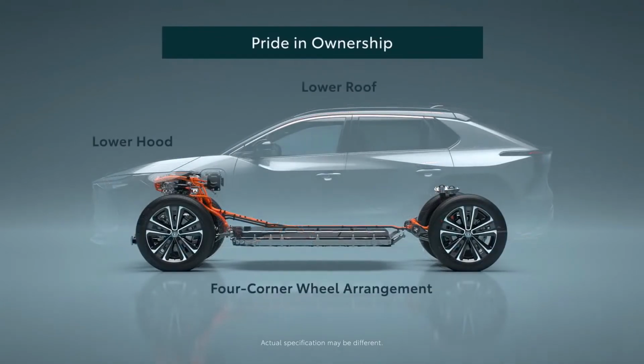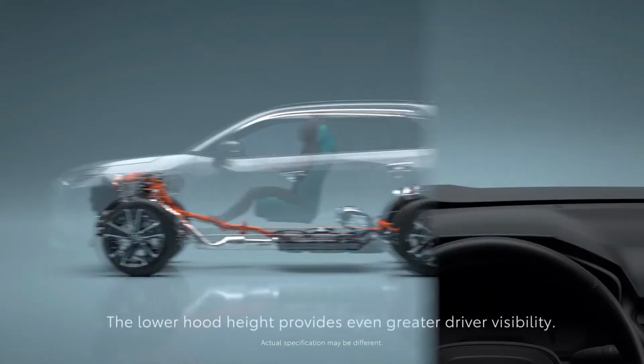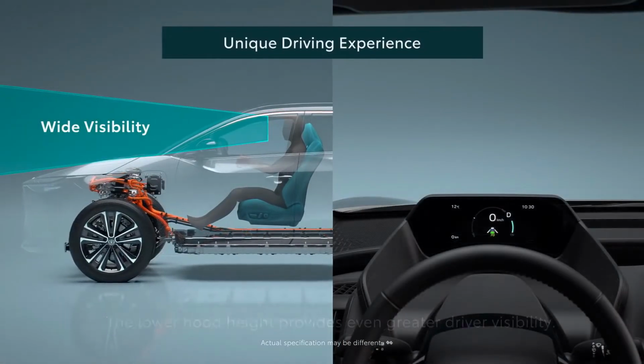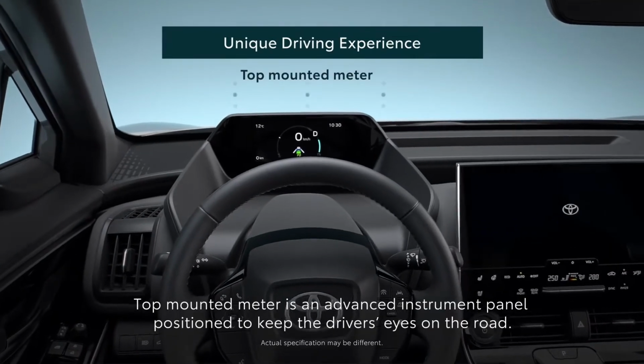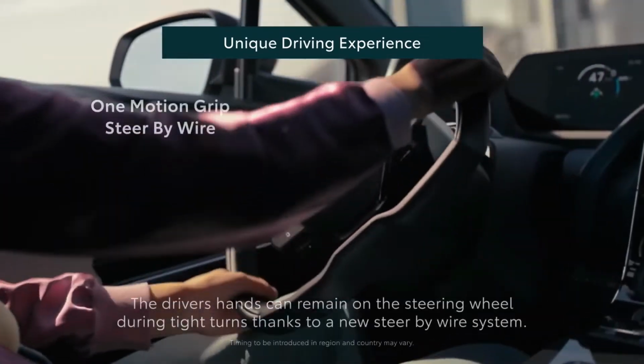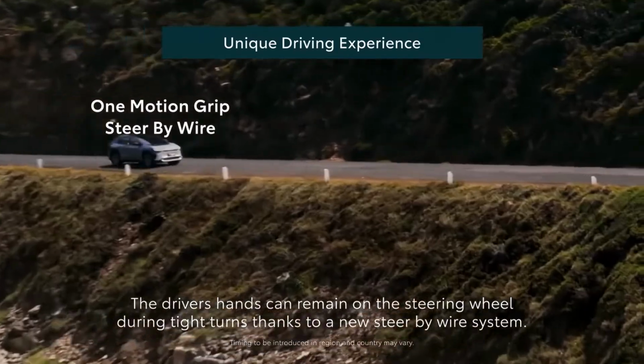The new distinctive design is stylish and advanced. The lower hood height provides even greater driver visibility. Top-mounted meter is an advanced instrument panel positioned to keep the driver's eyes on the road. The driver's hands can remain on the steering wheel during tight turns thanks to a new steer-by-wire system.